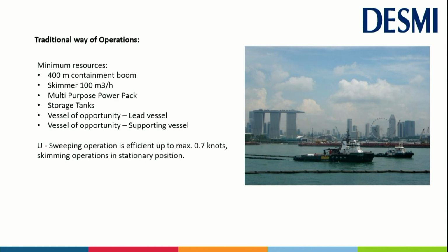So to get back to the story, I will start talking about the traditional way to fight an oil spill. Typically, in an oil spill, you would use 400 meters of boom as a minimum. You would have a skimmer. You will have many storage tanks to store your recovered oil. You need 2 vessels of opportunity, one to deploy the boom and another vessel to hold the other end of the boom, and then you can be in an idle waiting situation, waiting for the oil to come. That is how it has been done for the last 30 years.